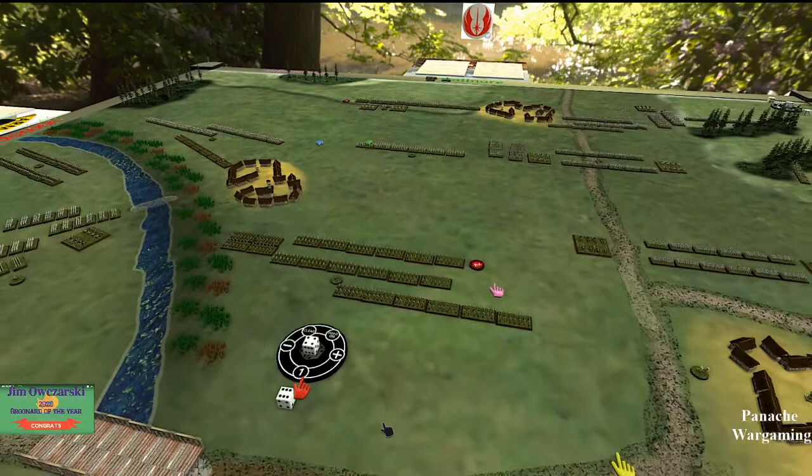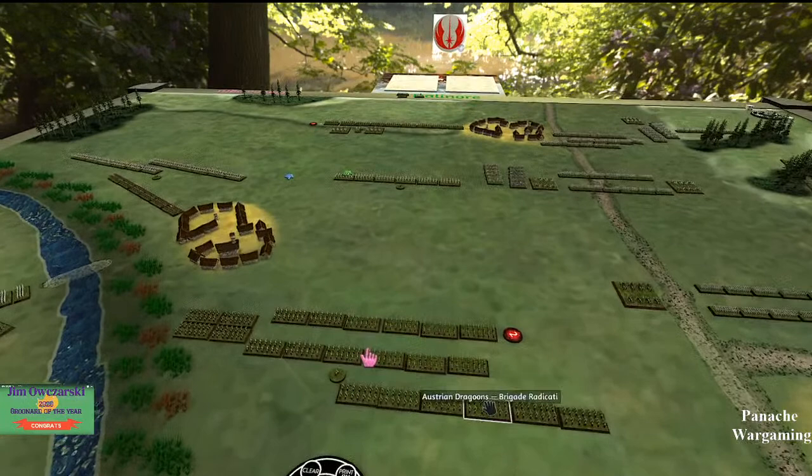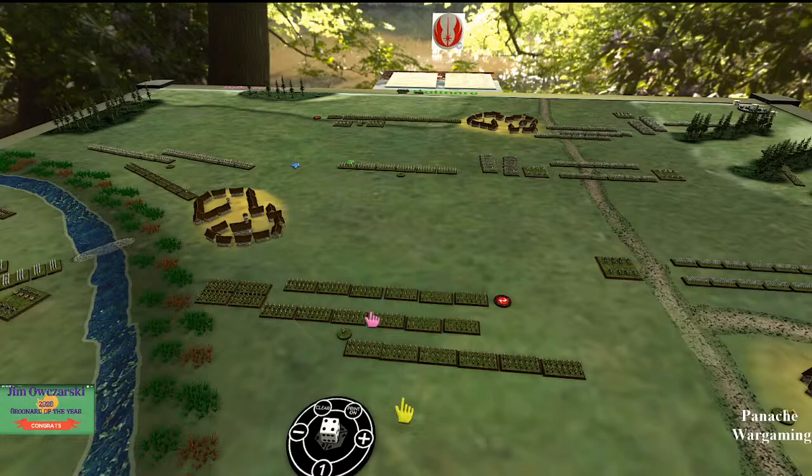1 or 2. Doesn't the friendly unit block line of sight? Well, that's true. He won't be able to see. That's correct. So he must now roll 1d6, and he's just going to go that many moves forward.